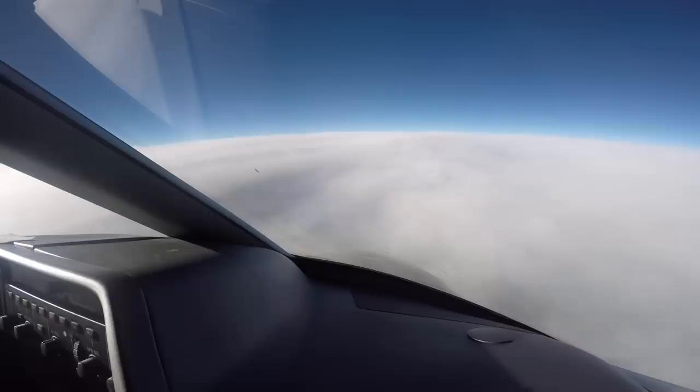Traffic in view at 1 o'clock in 10 miles southwestbound, 1,000 feet below, regional jet. The other one, I don't know which direction it's heading. This guy's going to cross right in front of us. It's going to be pretty close. Get us out of the cloud cover here. It's cool. Back up here in about 2.5 minutes. He'll probably tell me about this guy.